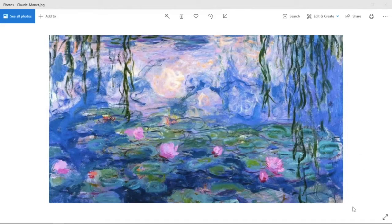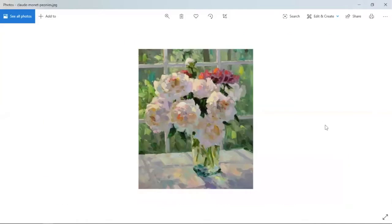So let's look at his other painting. And this is his other painting. It's called Still Life, and it's a still life of peonies. It's a type of flower. It's very fluffy. It's almost like a rose, but even fluffier, even rounder. And usually it's white or pink or dark pink.